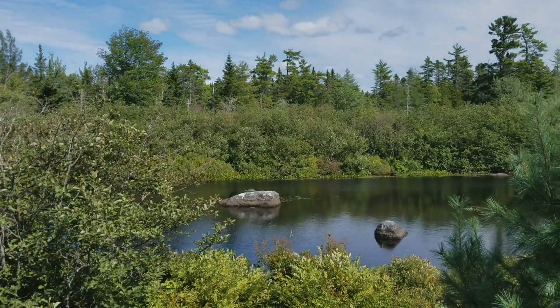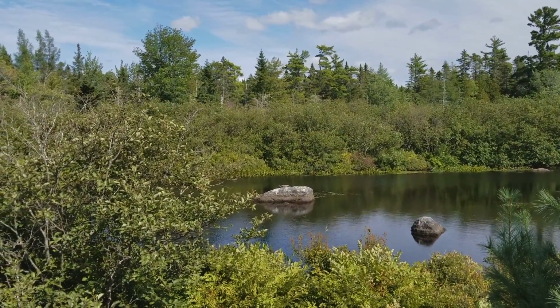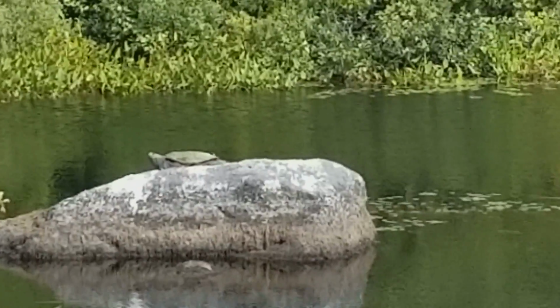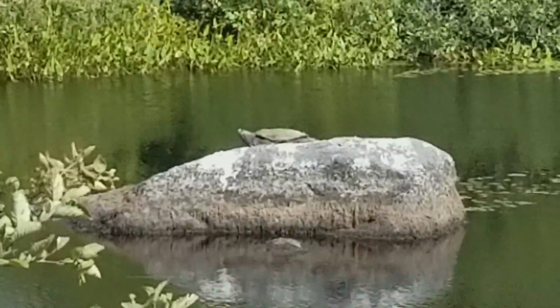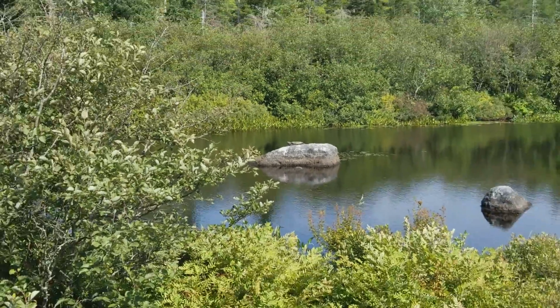Now, I don't know if you can see it, but there's a rock. There's an awesome turtle sitting on that rock right there. Big one, baby. That's a big one.